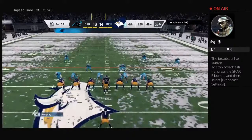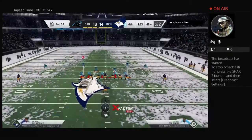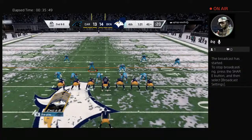Following the pickup of 4, here's 2nd and 6. Watch the screen. Watch the screen. Tighten up, tighten up, tighten up. Hey, lock it.